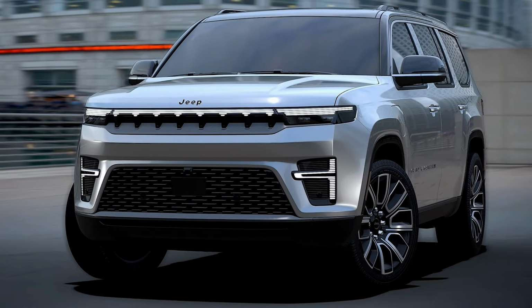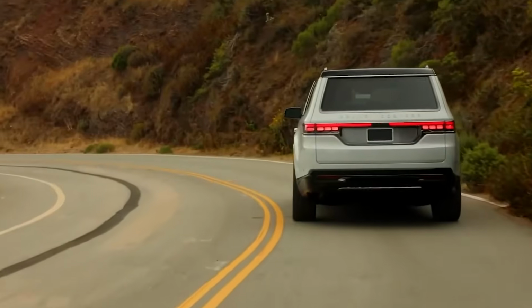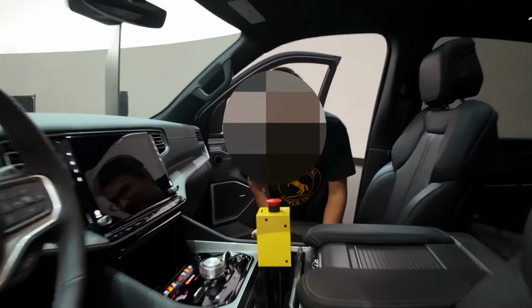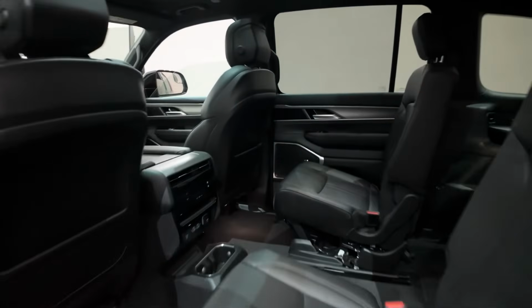On the road, the 2026 Grand Wagoneer feels more planted and composed than ever before. The revised suspension tuning and improved steering give it a sense of calm authority. It's whisper quiet inside thanks to new acoustic glass and enhanced insulation. And the cabin isolation now rivals the Navigator, maybe even beats it.